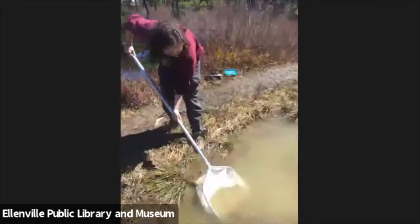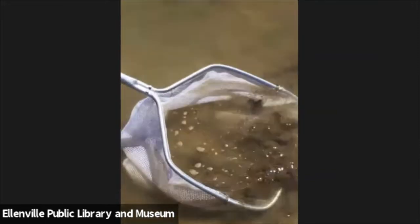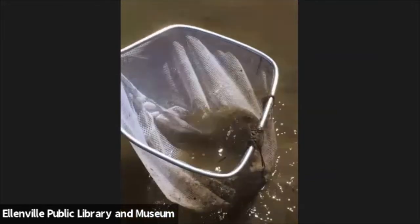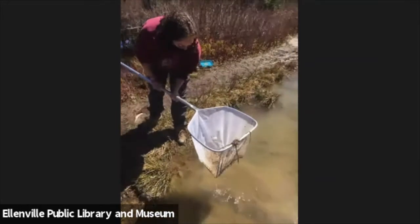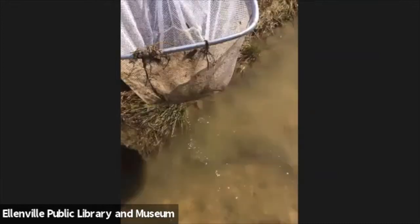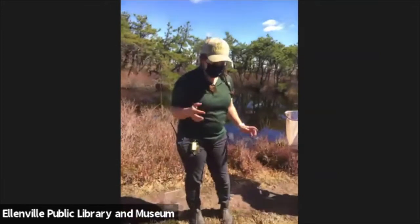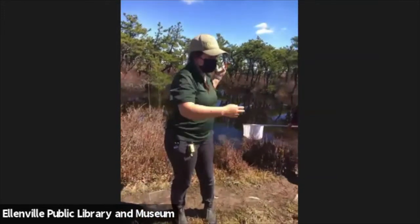Okay, so let's start moving some of these. So you move them because they can't stay in the road, right? Correct. We have vehicles that come through here, and this dries up a little faster than the proper pool we have behind us. So we want to make sure that anything that's alive in here will stay alive. So we're just kind of keeping them alive.